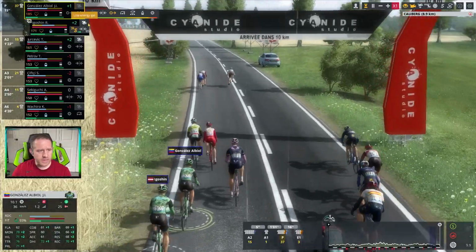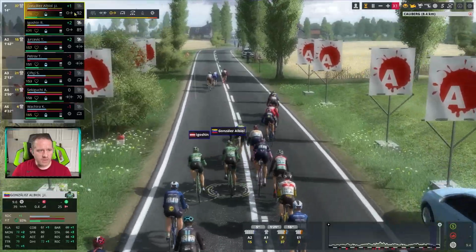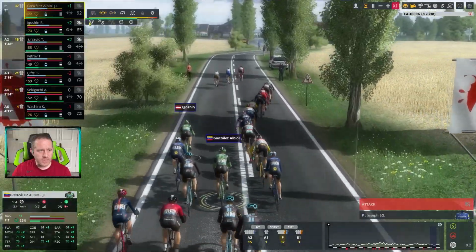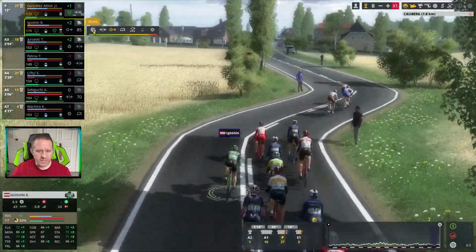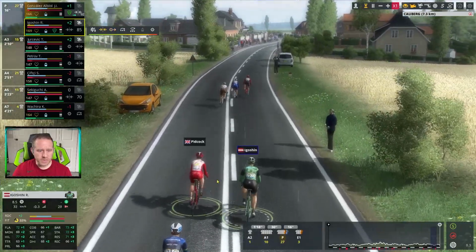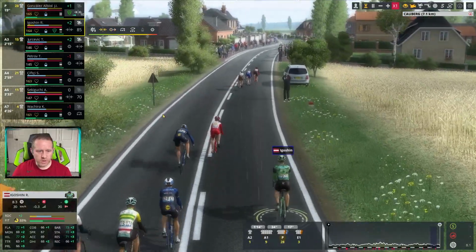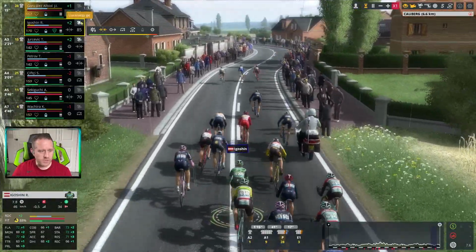10 kilometers to the finish line. We're trying to save Igashin for the finish, and Gonzalez Albiol is now done. Set him to protect. You see that? You can well read the pain on the faces at the back of the peloton. There's a growing number of riders left behind. Okay, position's good. Let them do the work. These guys are much stronger. Pull back those three, please. Hopefully.